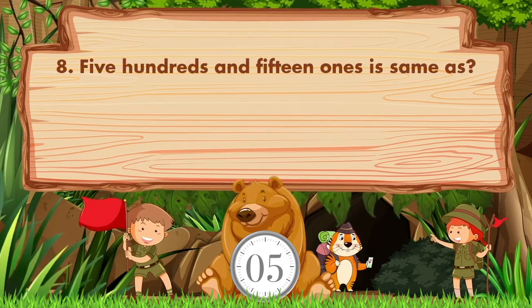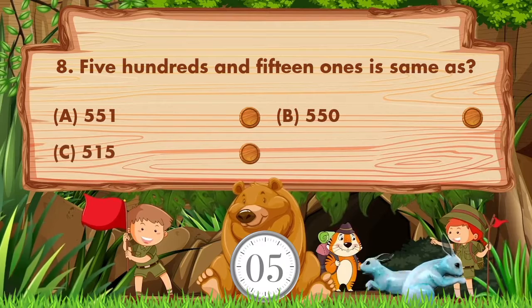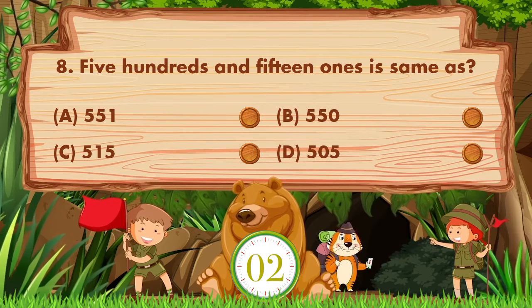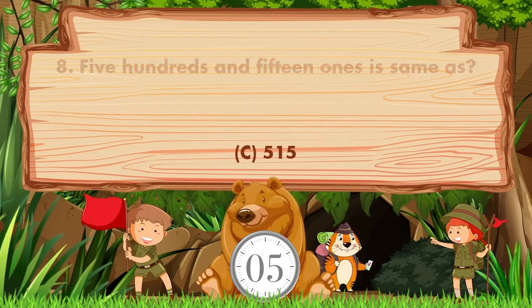515 ones is same as? Option A. 551. B. 550. C. 515. D. 505. Answer is option C. 515.